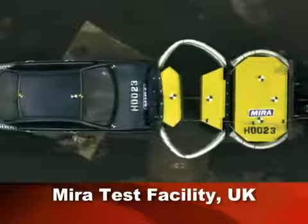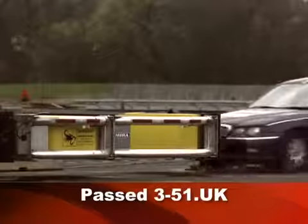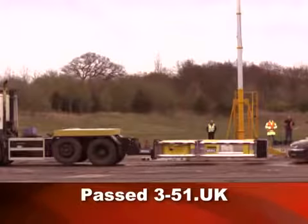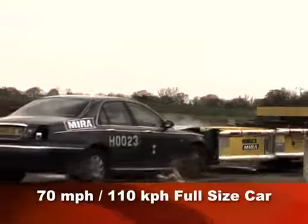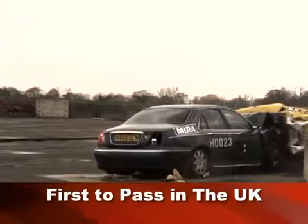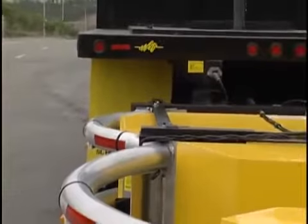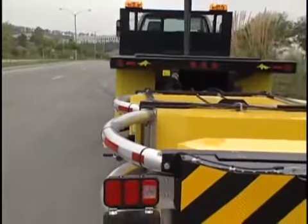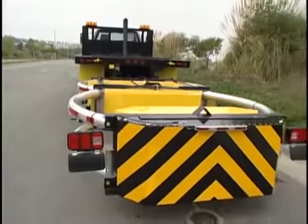In the UK, Traffic Devices passed all test criteria for the lorry-mounted crash cushions test 3-51.UK. As of April 2009, the Traffic Devices truck-mounted attenuator was the first manufacturer to pass this test. Traffic Devices is the world leader in impact attenuator technology, which has been proven to save lives on the highway and in the construction work zone.